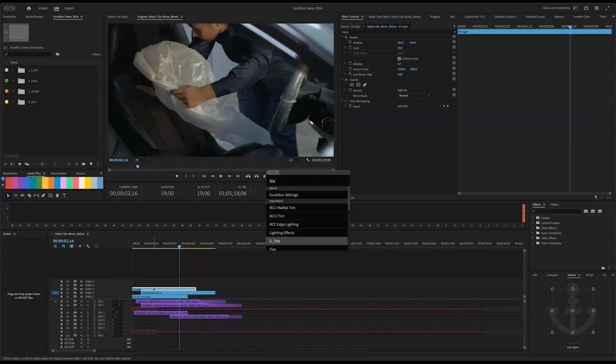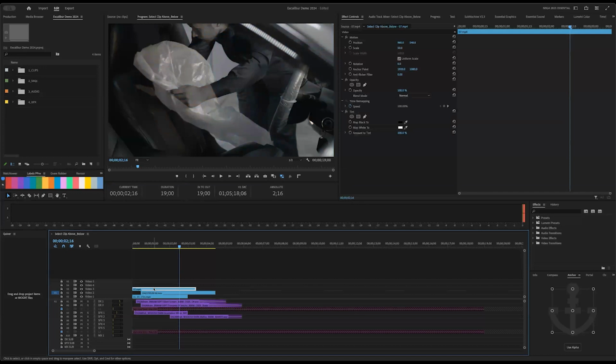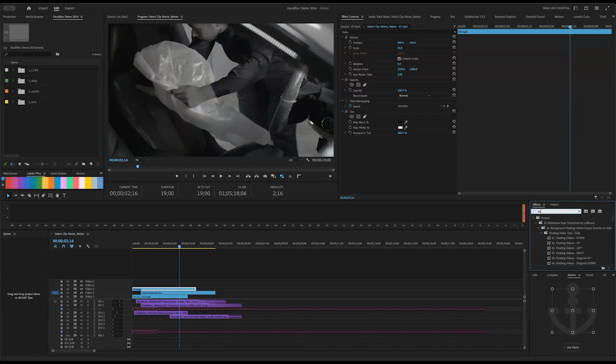So I have Sapphire tint, I have Forest tint. So let's go with the native Premiere tint. And I hit enter or return and it applies it. No need to go to the effects panel and type this in. And in the amount of time it took me to do this, I was able to get to the tint effect without having to do too much searching.